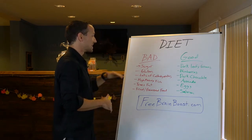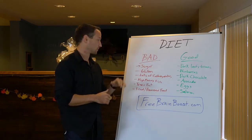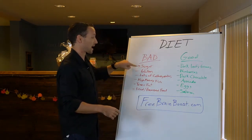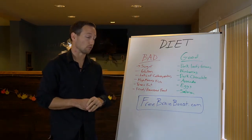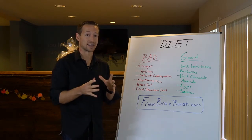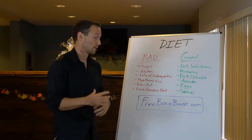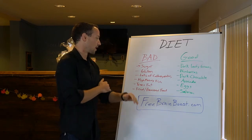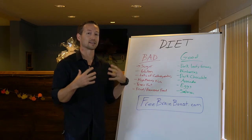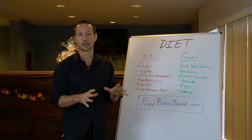There are a couple of things we definitely want to avoid when it comes to what we put in our mouths. Some of those are sugar, gluten, and lots of carbohydrates, because carbohydrates eventually turn back into sugar and can really bog down brain performance. The other one is high mercury fish, like tuna and shark, which can be really bad for our brain because mercury is very toxic to our bodies and especially to our brains. Other ones are trans fat and processed foods. If you find things in the aisles that are processed or have lots of trans fat in them, they're really going to wreck your brain performance.